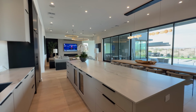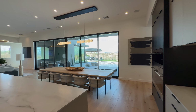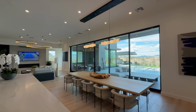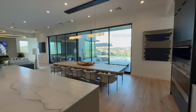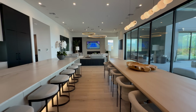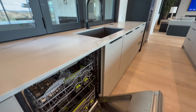Now you are going to have the panel-ready refrigerator, as you can see, so it really just blends in, has that clean look. Now looking in here, you see the 12-foot ceilings. Straight ahead to the great room, you see the modern chandeliers hanging down. Then you have your sliding door, so you open that up, indoor-outdoor living as we talk about, and then you have your open concept dining area right over here. So at the end of the day, what more could you really ask for, right? So as always, we'll open up some of these drawers and appliances so you can see.